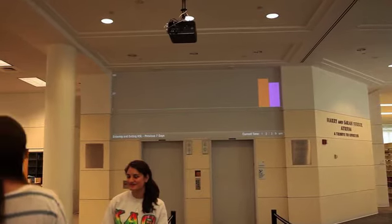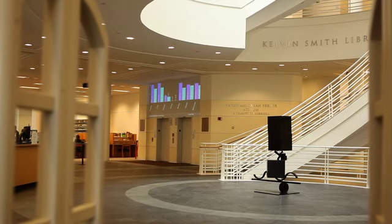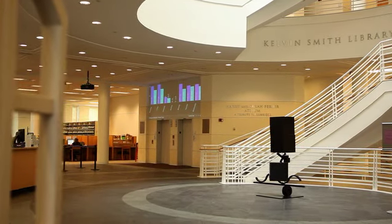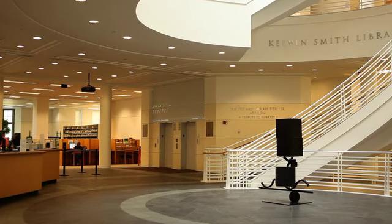Library usage isn't simply people walking through your front door. It's not simply circulation transactions. It's not simply interlibrary loan requests or website activity or usage, but it's all of these activities together collectively. This is a way for us to make those invisible statistics more visually appealing, and so people really can see what's going on in the library and how we're spending our resources.